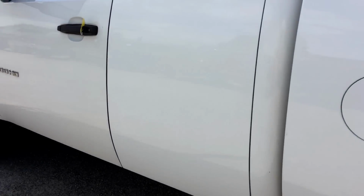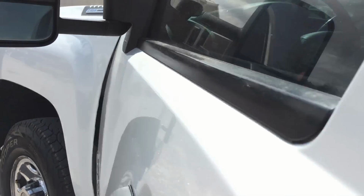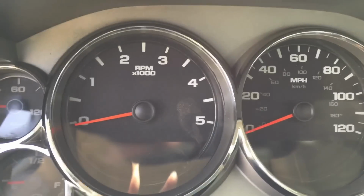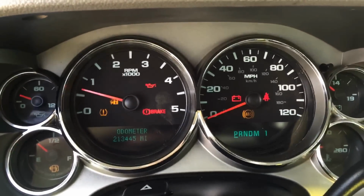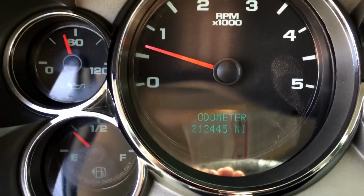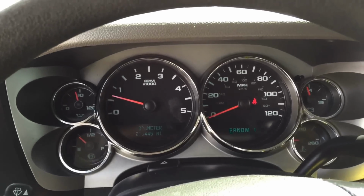The interior of the seats has some stains, and the vinyl floor shows some wear, but not too bad. I'll get to that when I get to the interior of this truck. Let me start this thing. 213,445 miles. There's the whole thing.